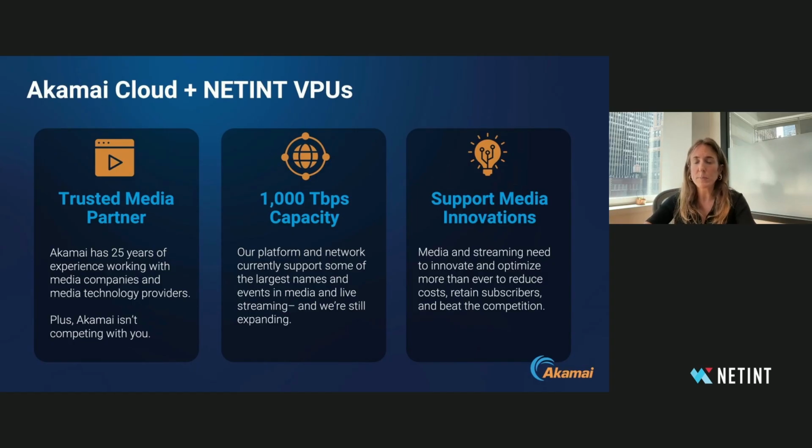And we're developing our cloud to build on that history as a CDN. And one of my favorite points is, unlike many of the hyperscalers, we are not trying to compete with these customers. We don't have an Akamai studio or business ventures where we're looking to create content or house our own media streaming application. We are doing what we do well, which is to support the interests of these media customers, especially as we see the interests of our competitors moving in that same direction.